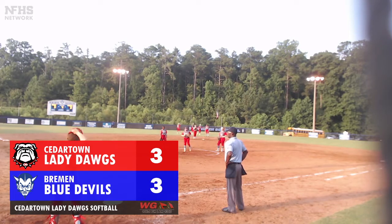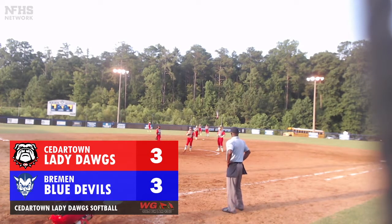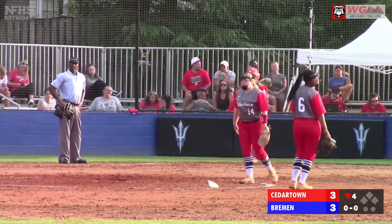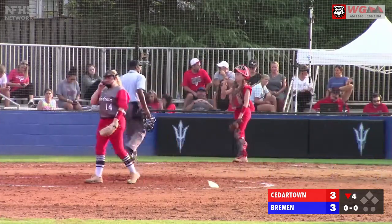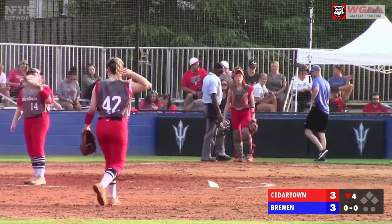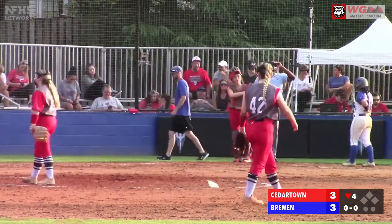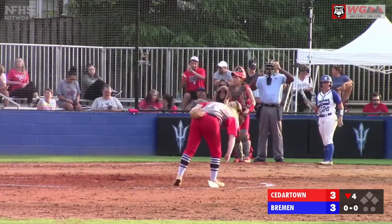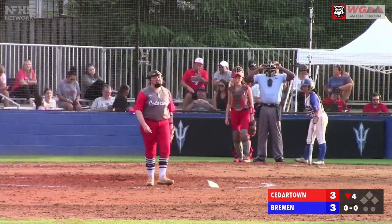We are back now as we begin the bottom half of the fourth. Amy Arp will continue to work in the circle for the Lady Bulldogs in a 3-3 tie. The Lady Bulldogs were able to tie it and had a chance to take the lead, but a great throw in from center field. The center fielder, by the way, is Olivia Matthews, able to throw that in there and get the out at home plate to end the inning.